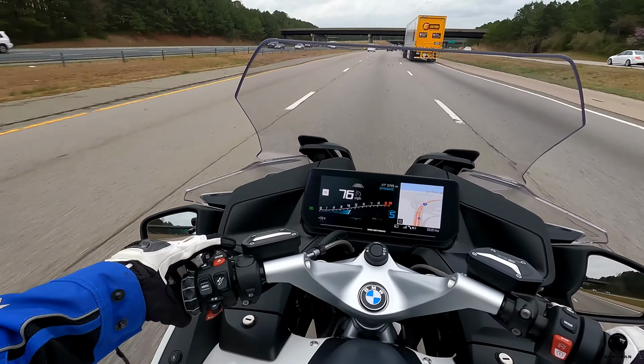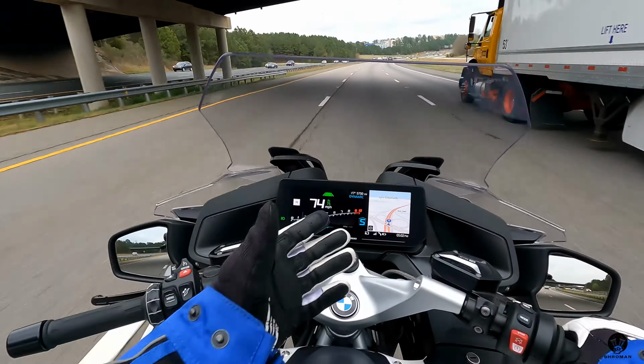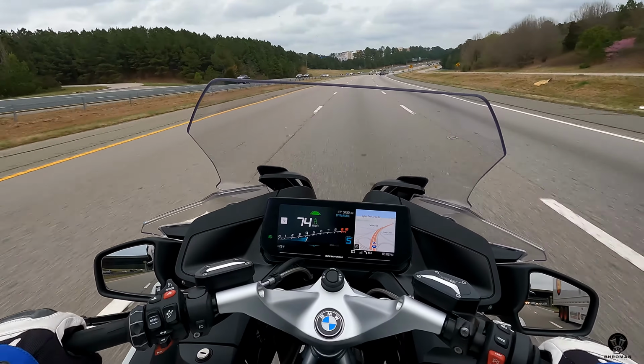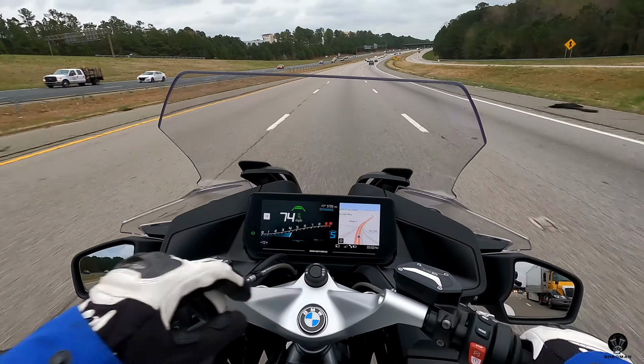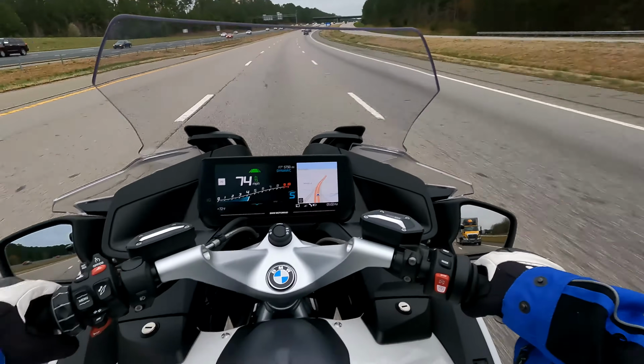And you can also set your cruise control if you so wanted to. There, I have my cruise set to 75 miles an hour, and I'm just cruising down the highway. And I can set the distance for my adaptive cruise control. This is pretty chill. I like it.